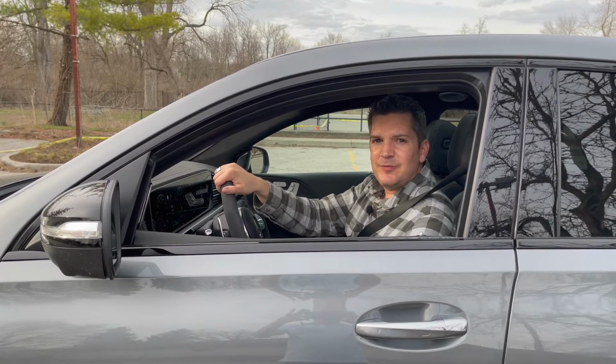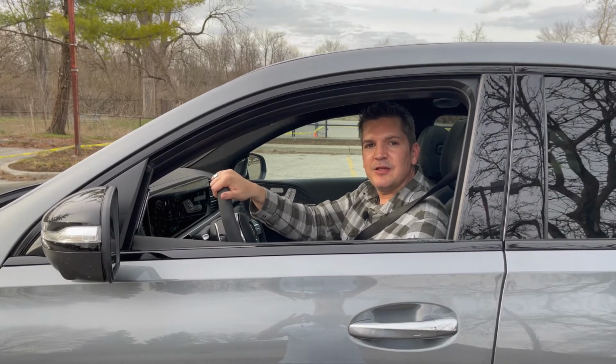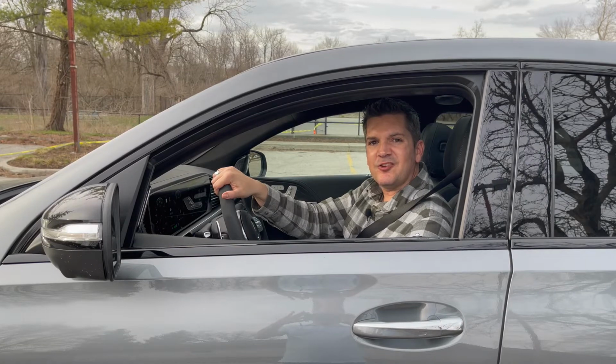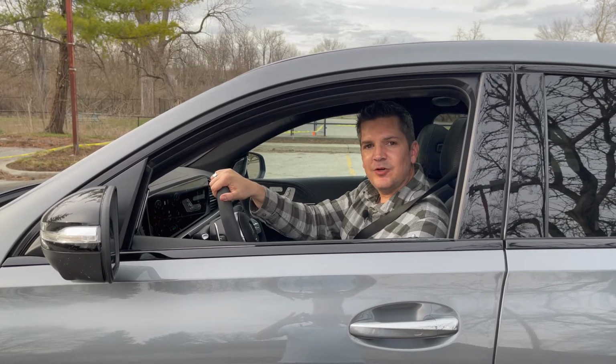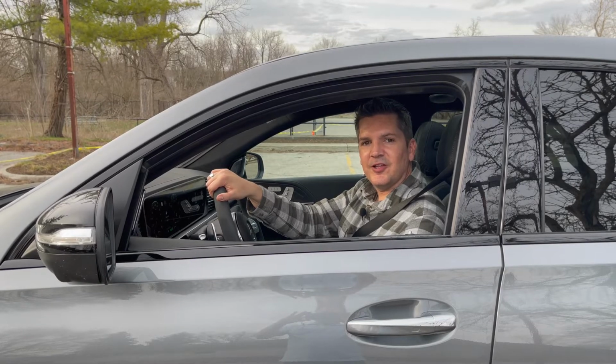But all that, and you can imagine, it has an AMG logo on the front of it, so that's going to come with a price. The base price for this vehicle is $116,000. As equipped, you're at $134,000. But if you can afford it, I think you're going to like it.